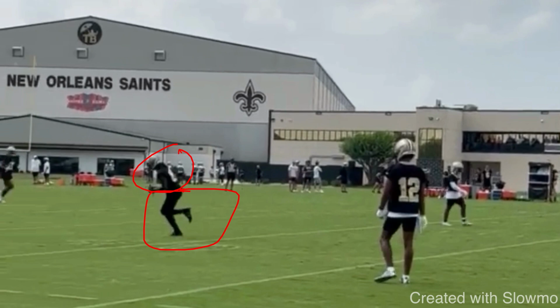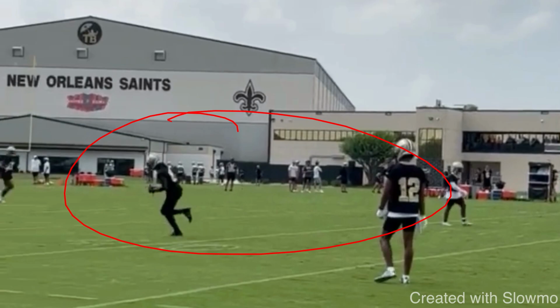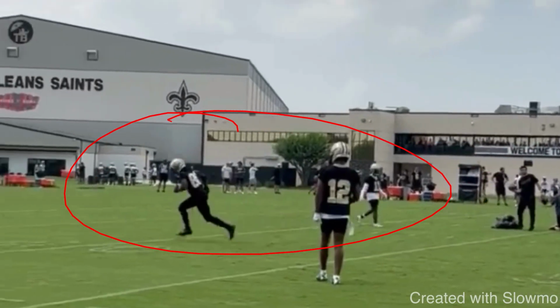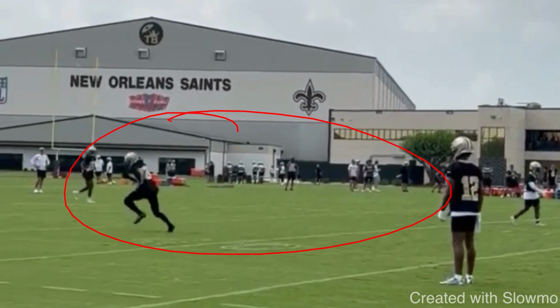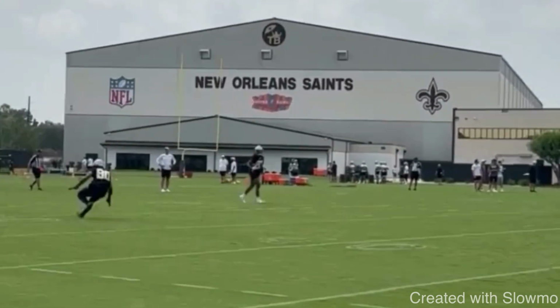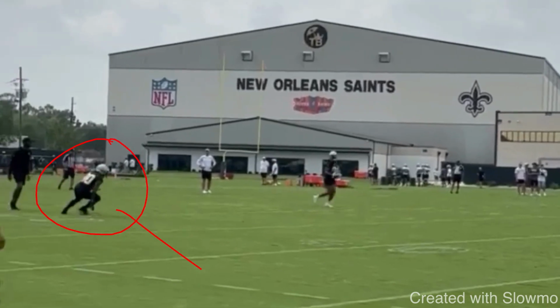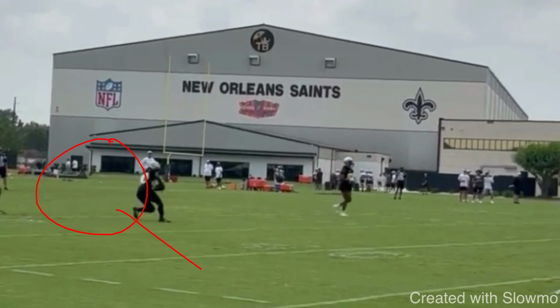So fellas, if you're on the slower side of things, this is how you need to train. This is how you need to practice. Every single stride that you take is the exact same. You're able to cut in stride. Your pad level doesn't raise up before the cut. And when you make cuts to a break, you're able to drop your hips fluidly and get in and out of these things with the least amount of time spent at the break point.